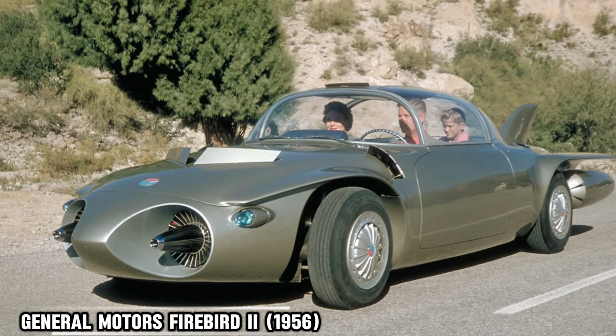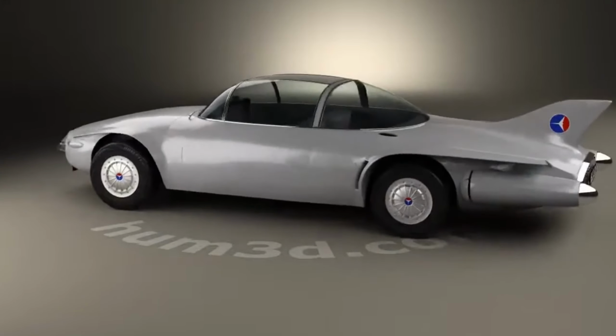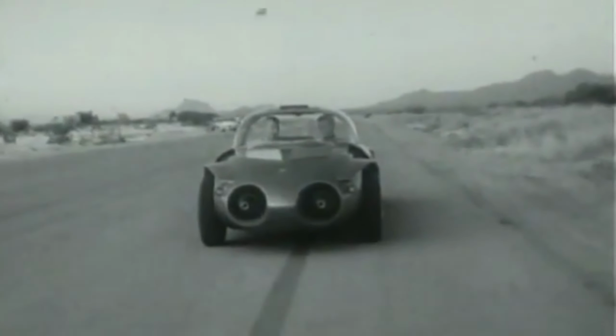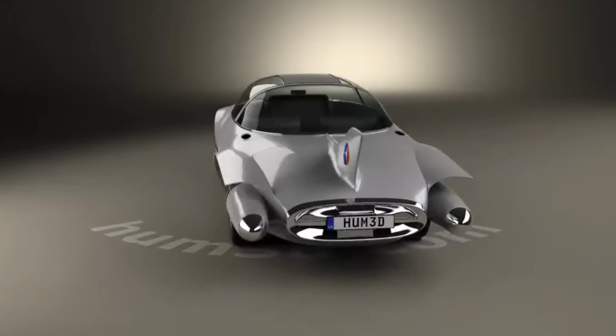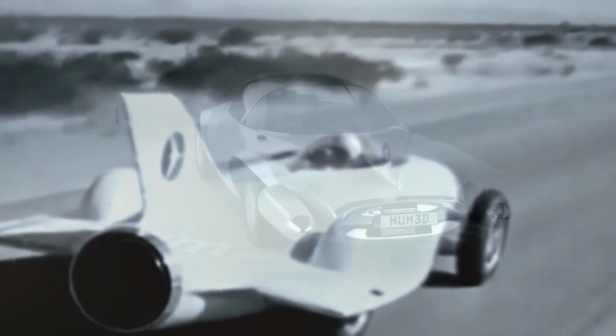General Motors Firebird II, 1956. After the success of the jet-powered Firebird I, GM decided to take the concept to its logical conclusion with the Firebird II. This wasn't just a car with a jet engine. It was a complete reimagining of what personal transportation could be in the atomic age.